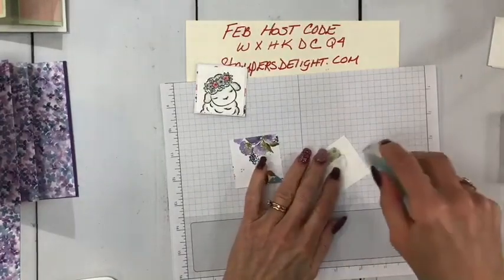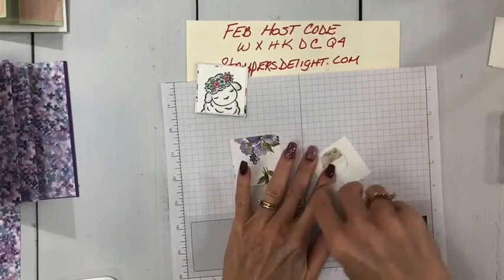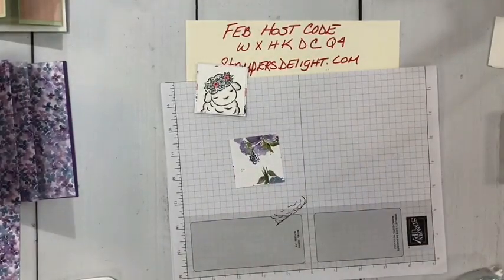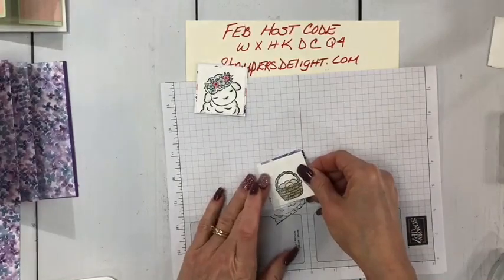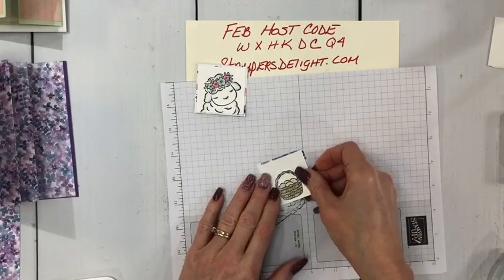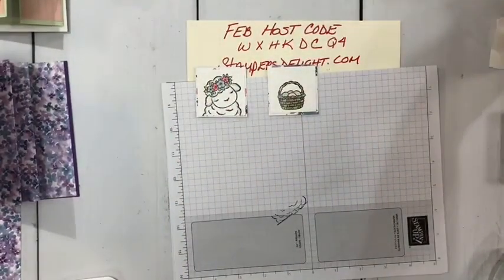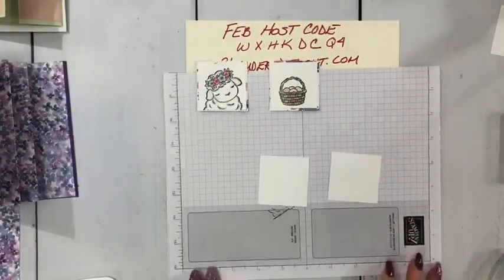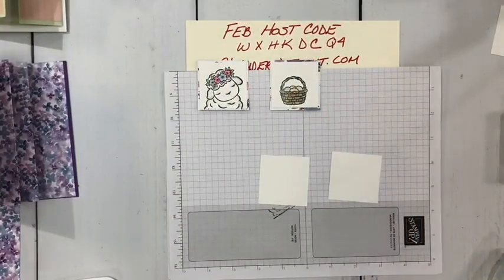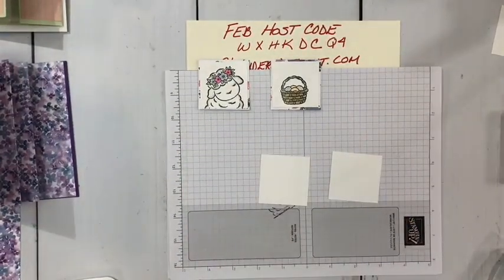And we're going to go ahead. Which set is this? Okay, this set is, we're using Springtime Joy. We're also using some pieces from Oval Occasions and the Field of Flowers, which I'm not using just yet, but the main set is Springtime Joy. Okay, so there's those two. Now I'm going to bring in the two pieces that were the two whites that were 2 by 2. I'm going to bring in my Easter saying: Easter is a lovely reminder of new beginnings.